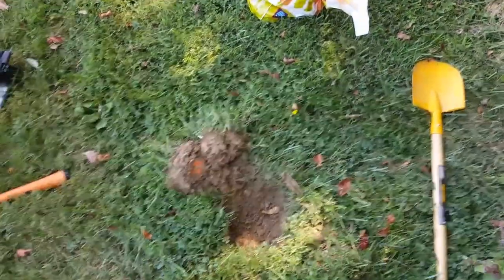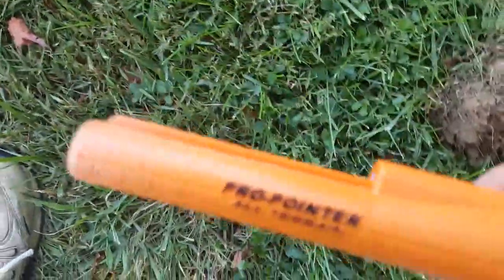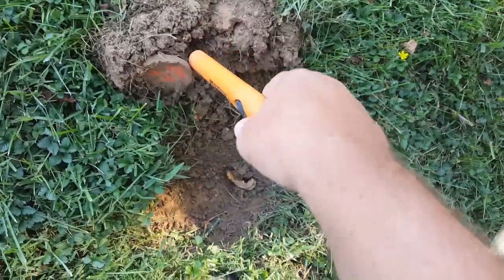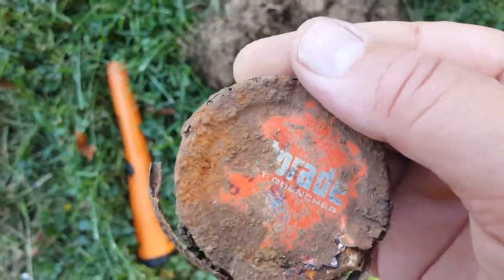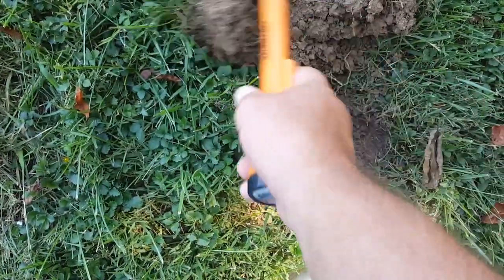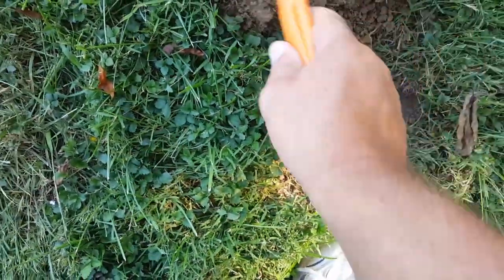I've hit another signal and I see something right there. So I'm using the Pro Pointer by Garrett, which is a great pointer, and that's what it is. And it's a big Gatorade lid. Let's make sure there's nothing else in here. Doesn't look like it. All right, I'll get back with you.